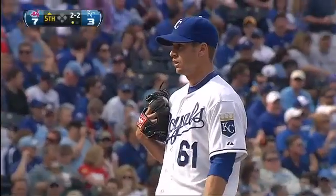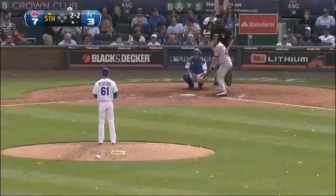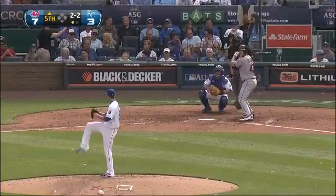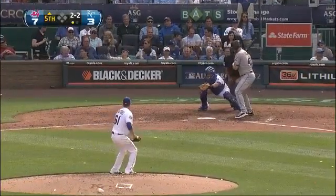And he can do so many things for the Royals. He can start if the Royals are in a pinch. And he can drop down to a sidearm angle as a left-hand pitcher. And if Ned Yost needs a lefty to come in late in the game to get a left-hand batter, he could use Tiford.